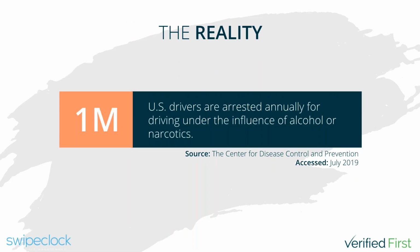So the reality now behind it. So Carol, you were right. Yay. 1 million US drivers are arrested annually for driving under the influence of alcohol or narcotics. Now, I know when I first saw this, I was shocked, right? But if we think about this in terms of an offense, something like this can happen pre-hire or post-hire at any point in time. And this goes back to one of the reasons why organizations like to protect themselves and implement an ongoing screening policy.